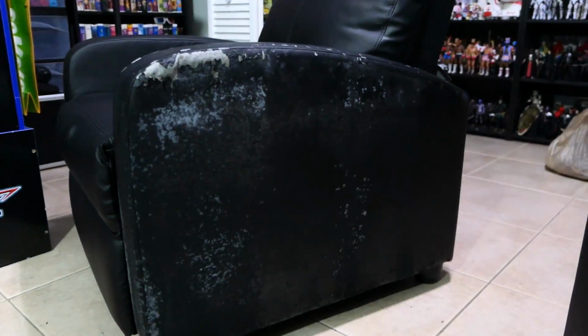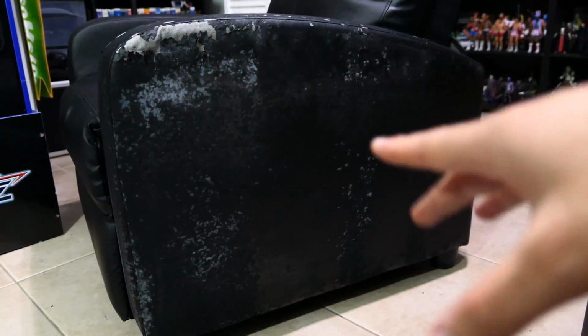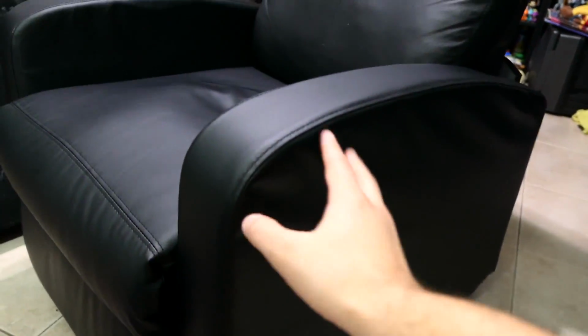But yeah, I don't know why this one developed that. As you can see on this side, this one did not have that issue, and you can see some of the fake leather all over the floor, but this one didn't have that issue. You do see a couple little white spots here, but that's just from being pressed up against that one. But it's the weirdest thing. You would think that the one I use the most has all the damage in the world, but this one's actually in much better shape.